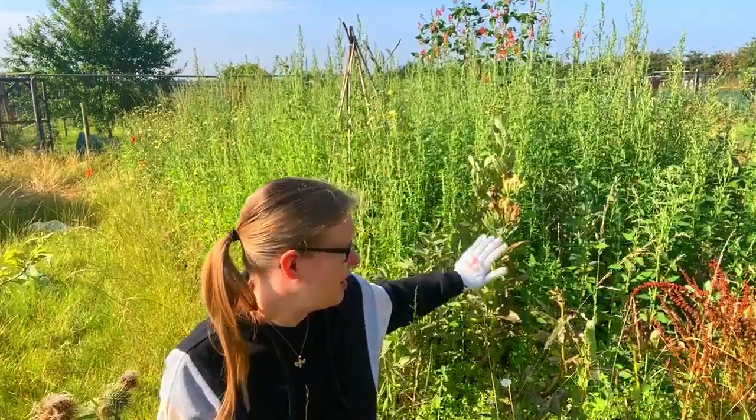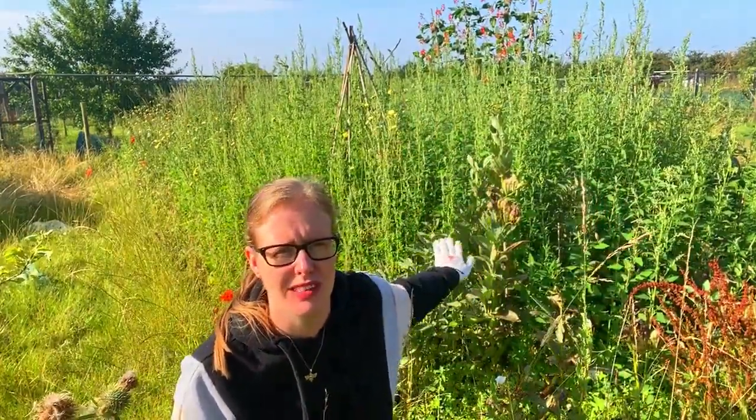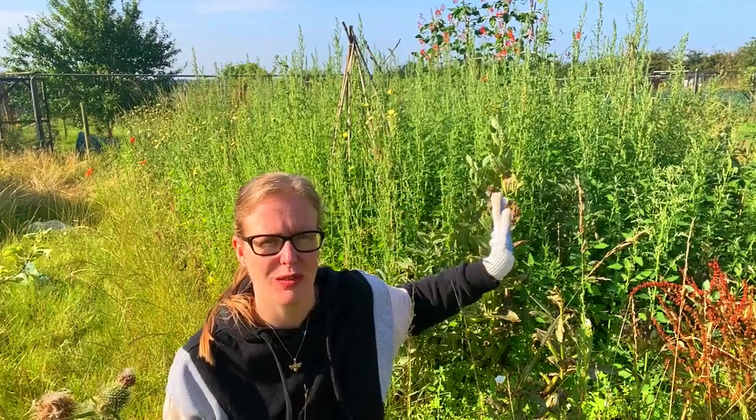So as you can see, it is still really out of control. What I'm going to plan on doing today is basically ripping as much of this out as I possibly can to give me a fresh canvas, and then to start again. And then I'll explain my plans for this area and the surrounding parts of the allotment when I've done it. So fingers crossed, before it gets too hot I get a massive chunk of this done today. So wish me luck.